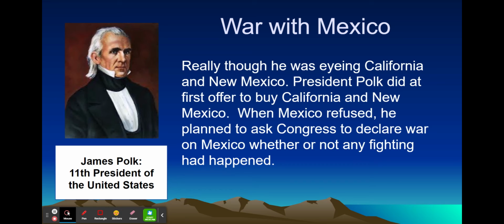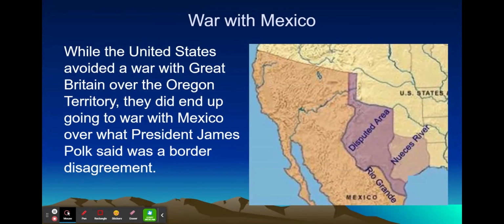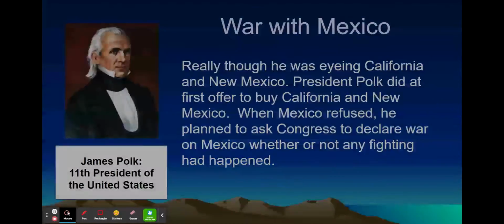So, scholars, you have to understand something about this. In his quest, I'm going to back this up a moment. He is eyeing right this area and some of this area. And he asks to buy it. Mexico says no. So then he approaches Congress about declaring war. Because in the separation of powers in the three branches of government, only Congress can declare war. So he needs to seek that out from Congress, right? He himself, as president, cannot declare war. So he's all set to ask Congress to declare war.